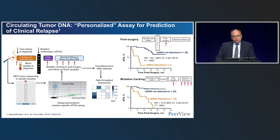Well, as we're beginning to see from multiple studies, and as Stephen will tell you later today from the Monarchy trial that was just recently presented, we're beginning to look at the role of circulating tumor DNA. Of course, we're using that routinely in the metastatic setting, but what about in the early stage setting? And I think one of the major breakthroughs has been the use of a tumor-informed strategy.